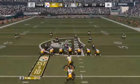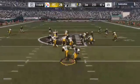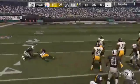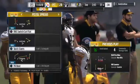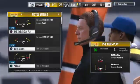They'll come out in the pistol. They'll start out on the ground with Bell. And he's brought down. Give him 16 on the pickup. And that'll be good for a Pittsburgh first. And that run was what a lot of people call an explosive run. Gave them good yardage, solid yardage.